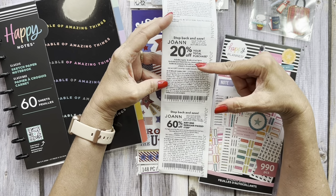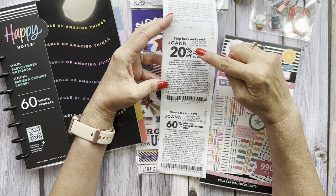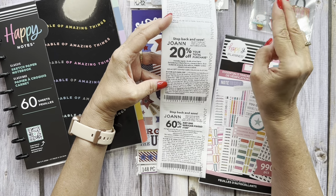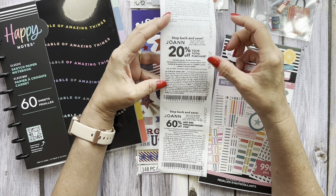Then there's a 20% off your total purchase, and this is May 25th through 27th. That's a Thursday through Saturday, so 2 days that I could use this coupon.